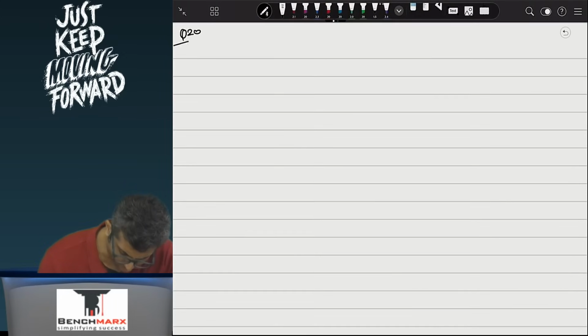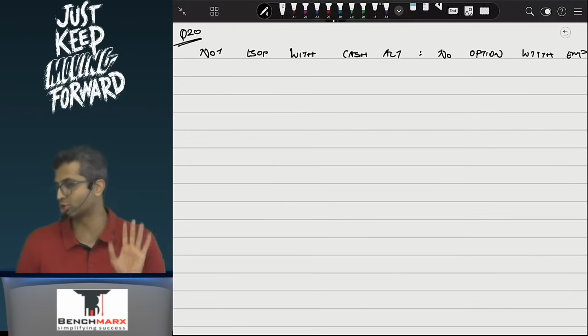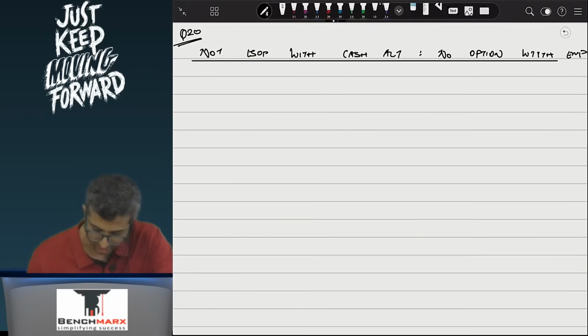First of all, when you do question 20, you need to be clear that this is not an ESOP with cash alternative, because there is no option with employee. So the steps that you do over there should not be applied over here. Institute has also not applied, and in my opinion that is correct. But you should understand this first. So this is not an ESOP with cash alternative. Acha, so sir, what is this?